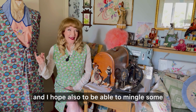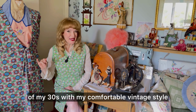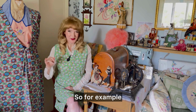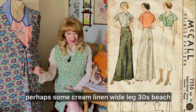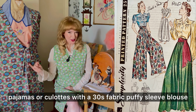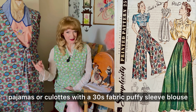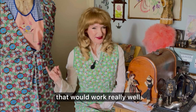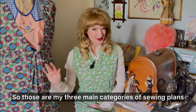And I hope also to be able to mingle some of my 30s with my comfortable vintage style. So for example, perhaps some cream linen wide leg 30s beach pyjamas or culottes with a 30s fabric puffy sleeve blouse, something like that would work really well. So those are my three main categories of sewing plans.